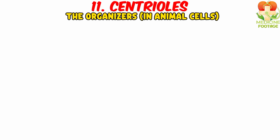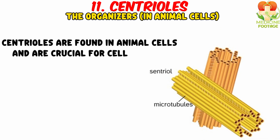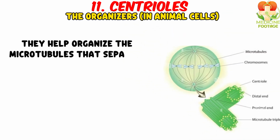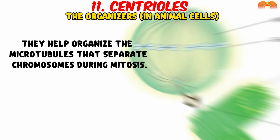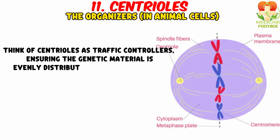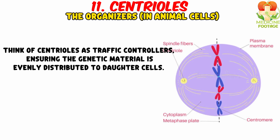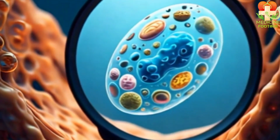11. Centrioles, the organizers in animal cells. Centrioles are found in animal cells and are crucial for cell division. They help organize the microtubules that separate chromosomes during mitosis. Think of centrioles as traffic controllers, ensuring the genetic material is evenly distributed to daughter cells. With all these organelles working together, the cell operates as a highly efficient system.